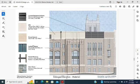Thanks for waiting. Next on the agenda tonight is DRB 2024-10, the application of Villanova University for a storage building.